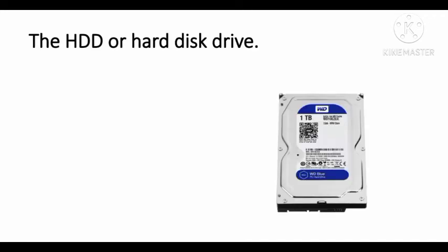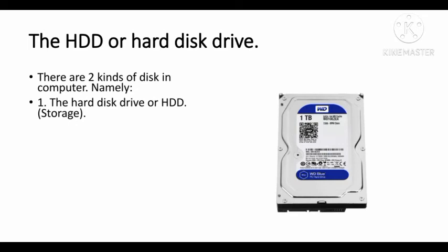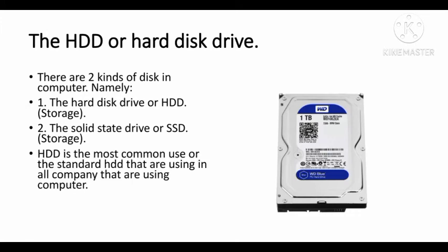The fifth, the HDD or hard disk drive. There are 2 kinds of disk in a computer, namely the first, the hard disk drive or HDD storage. The second, the solid state drive or SSD storage. HDD is the most commonly used, the standard storage used by all companies that use computers.